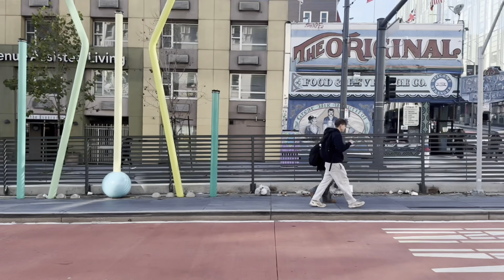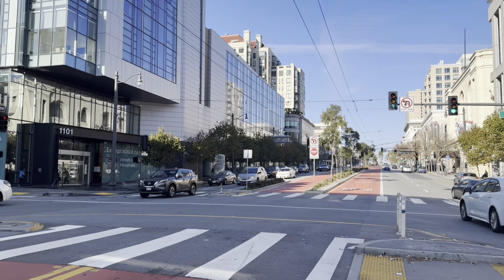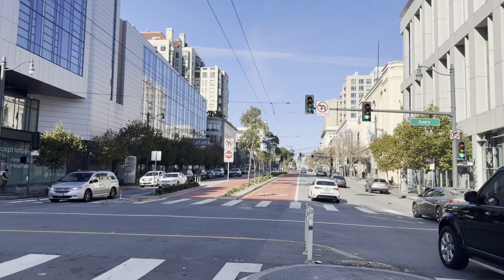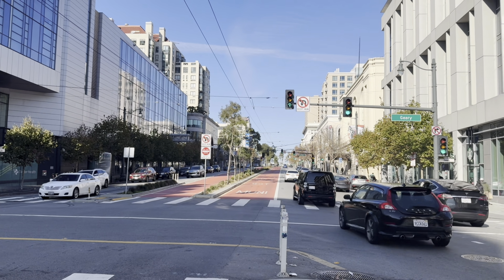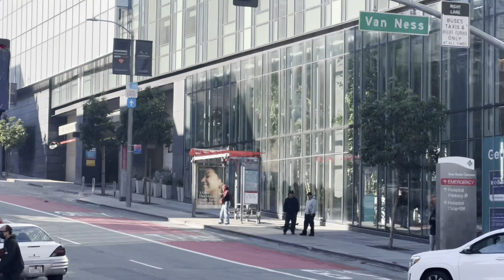There's also an art installation right here, and I'm not sure exactly what it's depicting, but if you know what it is, feel free to let me know in the comments down below. Now, this stop is where you can transfer to the 38 and 38 Rapid, which is one of the busiest bus routes in San Francisco.